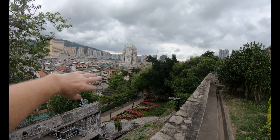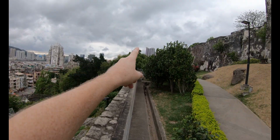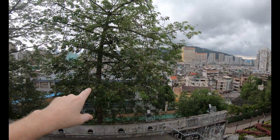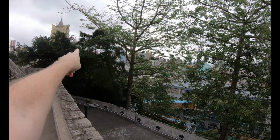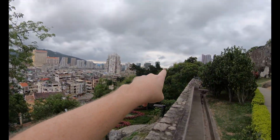There's no way to get over there. It'd be illegal to take a boat or to swim or do whatever. You have to go through the immigration point, and it's way over there. Or you have to go way over there, which is the Taipa side. So there's only two ways, this way and this way.